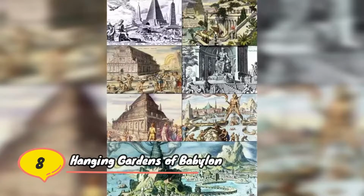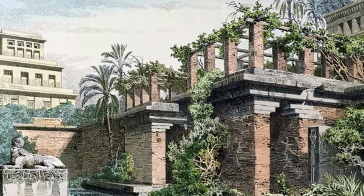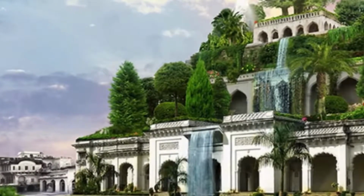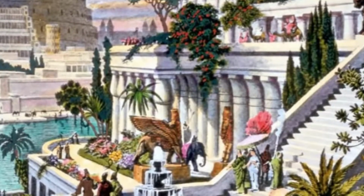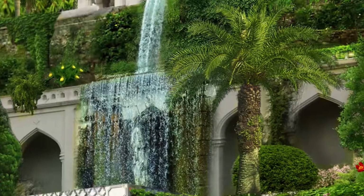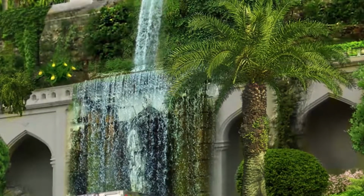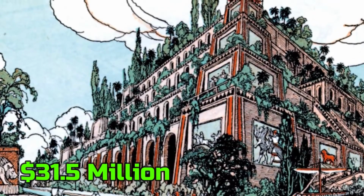Number 8. Hanging Gardens of Babylon. You can't find the remains of the Hanging Gardens of Babylon as it doesn't exist today. Where its size is concerned, according to the Greek archivist Diodorus, it was 100 feet long and 100 feet wide. According to research, it was a 5-story building and its floor plan was around 50,000 square feet. Calculating all the costs, the replica of Hanging Gardens of Babylon would take $31.5 million in the modern world.